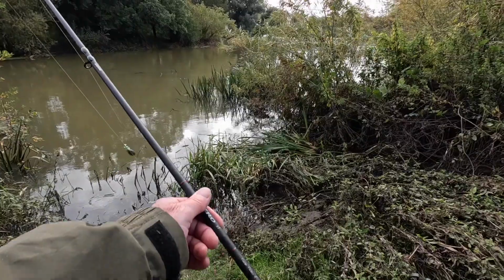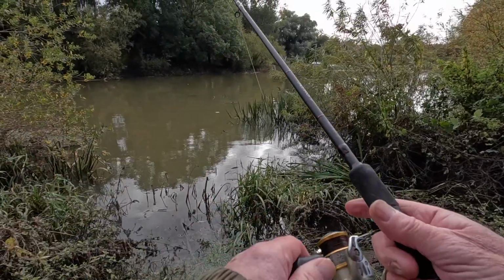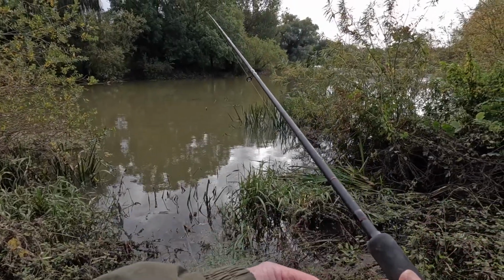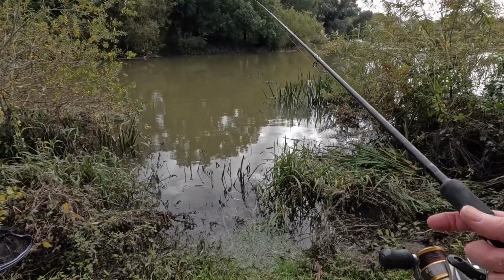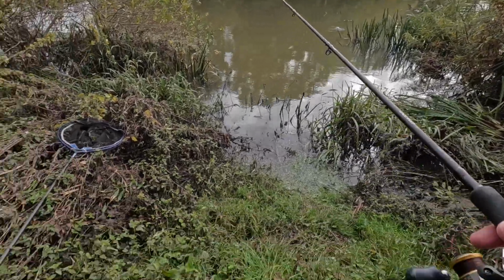Struggling a bit, really. I'll leave maggots on the hook. Yeah, there's some more bubbles coming up. Hope it's nothing big, because on this rod I won't get it in if it is. Right on top of the bubbles.